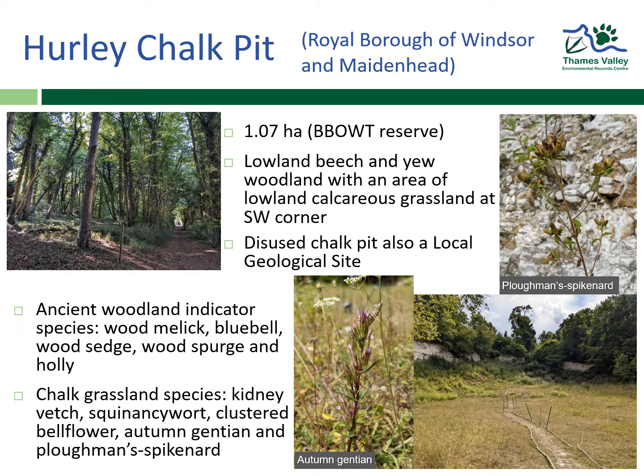And on our way out of the site, we bumped into a couple of local recorders who were going in to do a butterfly transect. So we'll hopefully be receiving some more butterfly records for the site soon.